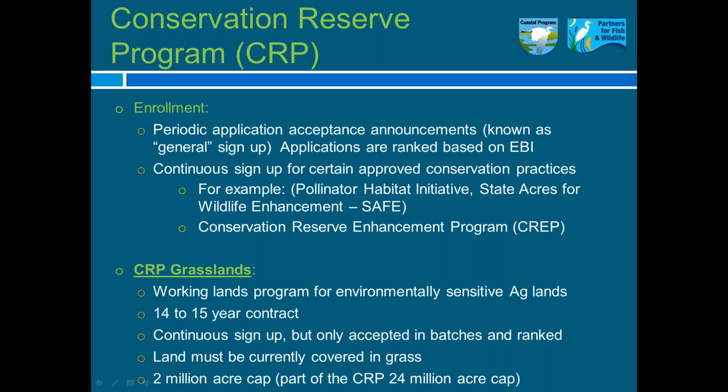Another example of an EBI factor is the air quality benefits from reduced wind erosion. They rank them, and those with the highest rank are the ones that are typically approved. Also, in talking with the Natural Resources Conservation Service and FSA folks, they look at whether the landowner, the producer, is already showing good faith in installing conservation practices on their land. They consider that as a factor when accepting an application.